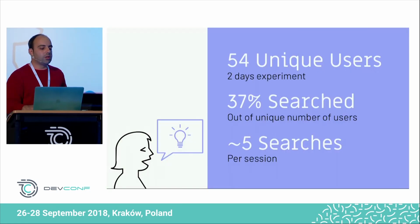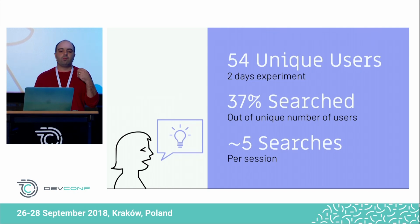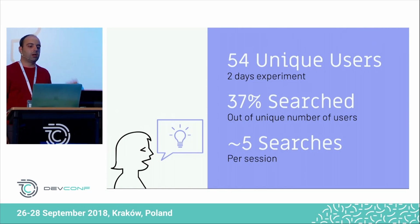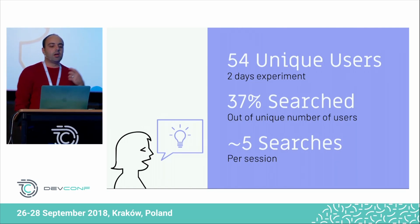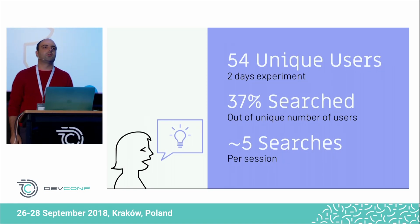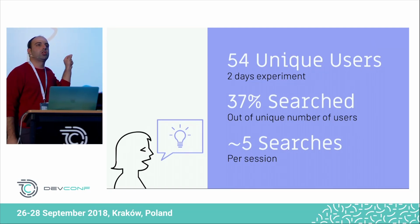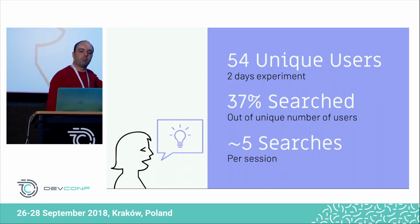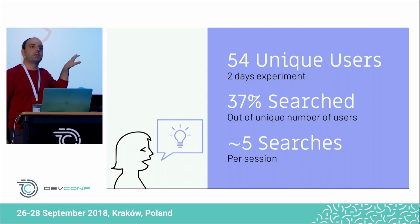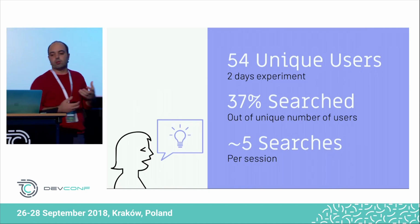Then the results came up from the 2 days experiment. There were 54 unique users who came to the website. 37 of them searched, and then 5 searches per session. So I'm finding some side effects as well that I didn't want to actually find out before, right? So 5 searches per session came out from that. But I didn't care about that initially. That wasn't inside my hypothesis. But it's coming up as a side effect to me as well.